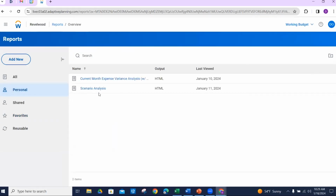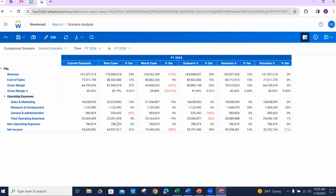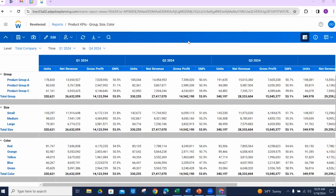Some other examples, I may just bring up a scenario analysis report, because a lot of times you've got unlimited scenarios. You're able to look at my baseline scenario versus my best case, worst case, so that you can see what the impact is to the P&L, to net income across the various scenarios over time, right? So again, this is just a very simple example, but you've got full flexibility to create all types of reports that are beneficial, right? Whether it's down to the product level, a rolling forecast report, maybe even a product level report down to certain groups and sizes and colors here, over many time parameters. So just to give you the art of the possible and all the different types of reporting we have.